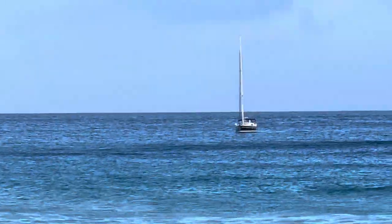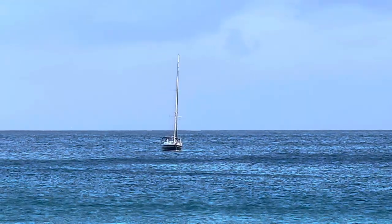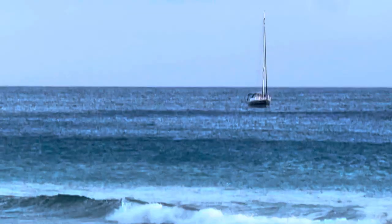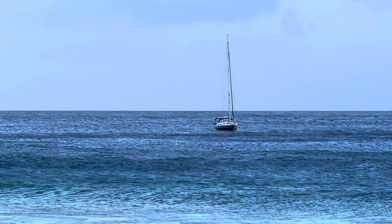Got everything. There they're turning around. I would be rather sailing there with them. Pardon me? I would be happy sailing there with them. Yes.